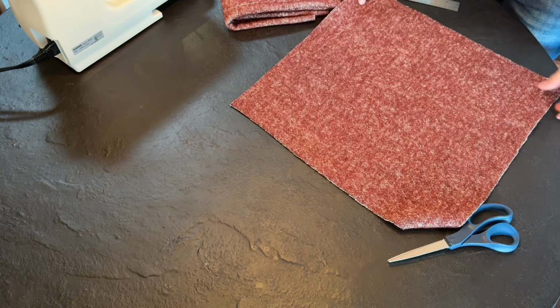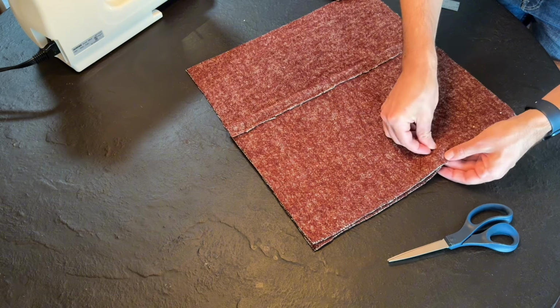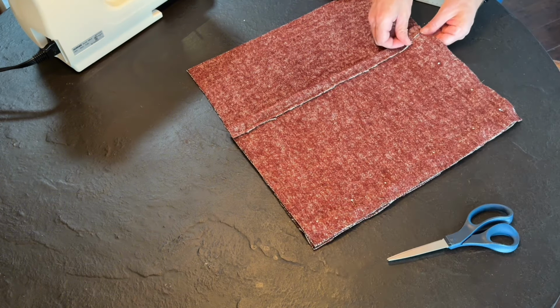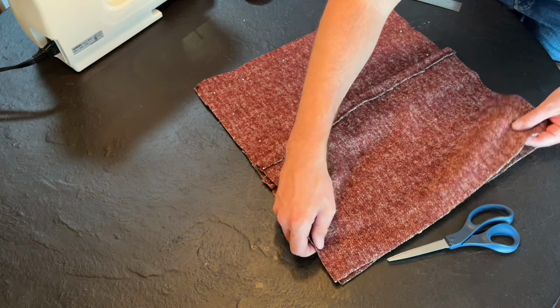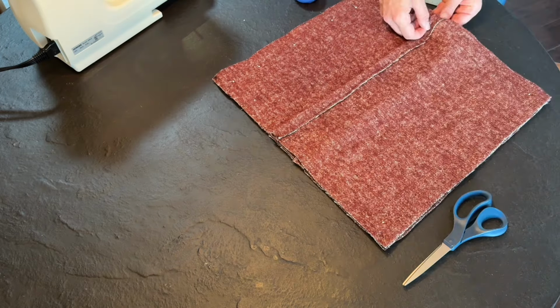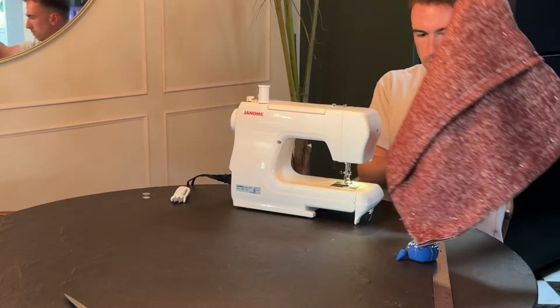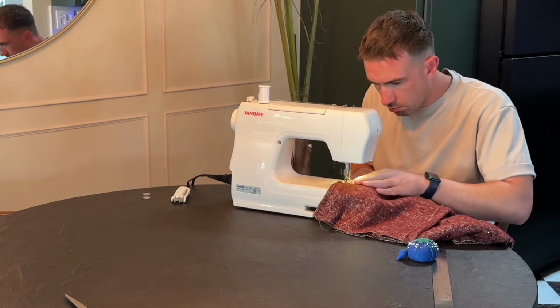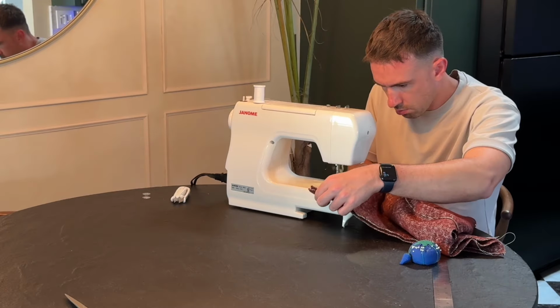And now you're just gonna combine your front and your two back pieces together with the two back pieces overlapping each other. This fabric doesn't really have a right and wrong side, but if you do have a fabric like that, make sure you have the right side of the fabric facing in. And now you're just gonna go ahead and sew about a half an inch from the edge all the way around the edge of the pillow, pivoting at the corners.